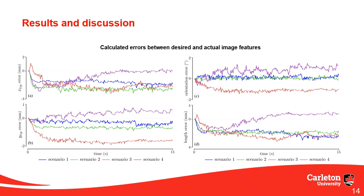This figure shows the calculated feature error in each scenario. We can see that despite the needle displacement, we have less than 3 mm error in the needle tip position and less than 1.5 degree error in the shaft orientation with respect to the desired pose. These errors are sufficiently small to have a negligible effect on the ultrasound images, as can be seen in the next figure.